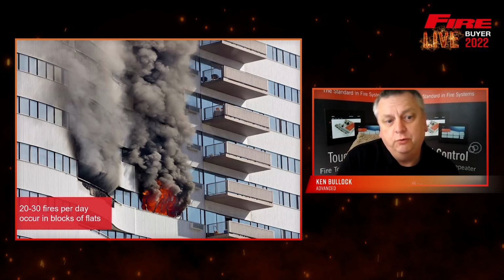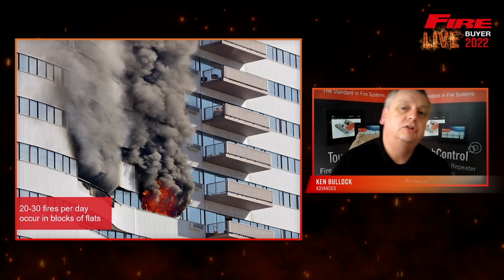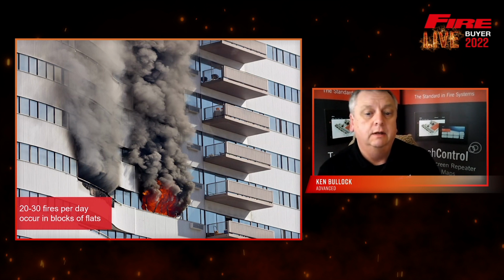A little fun fact for you. On average, there are between 20 and 30 fires a day that occur in tower blocks. And it is very uncommon for us to require a full evacuation of the block because of this incident. Obviously, the headline is the Grenfell Tower tragedy.